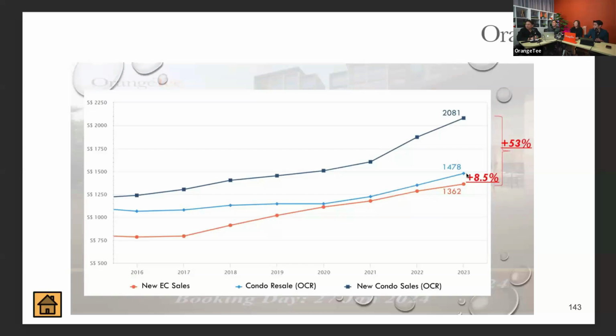So you can see, even with the Lumina Grand launch, we are still very much a similar price as a condo resale on the market, which is extremely good value when you enter something that's a brand new 99-year leasehold. More than that, the gap to the new condo launch in the OCR region is more than 50%. I think for all of us who are familiar with the OCR market, the prices are exceeding 2000 PSF on average easily.